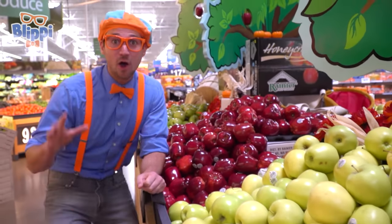Then we need, whoa, a juicer. This is where you can put a lemon or an orange or a lime, squeeze it on top, and then all the juice comes out the bottom. Okay, we'll set that down right there.